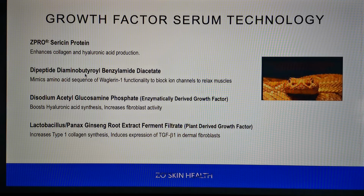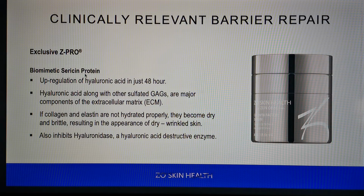So when you have that type 1 collagen synthesis combined with other forms of collagen and hyaluronic acid production from the sericin protein, and further hyaluronic acid synthesis from the enzymatic growth factor, you now get that cumulative effect over time that's building all of the extracellular matrix fiber and GAG materials, glycosaminoglycans, of course, which hyaluronic acid is the primary GAG in the skin, to holistically address that volumizing effect.